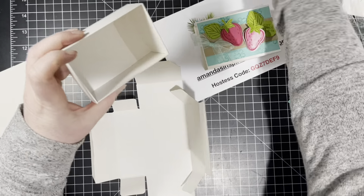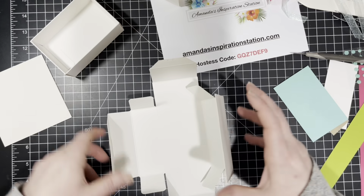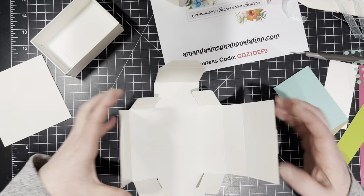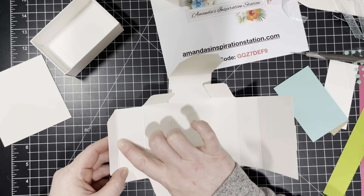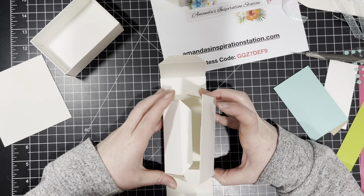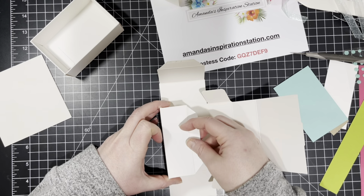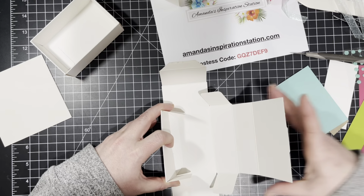So I'm going to take this muffin out for a second. This is just a slider box. So I kept looking at this thinking, okay, this is the top, but it's not. See how there's a little groove right here? And then there's a little notch right there. So what we're going to do is we're going to fold it in like this, okay? And what you're going to do is you're going to fold this piece down that I thought was like the top. It's not the top.